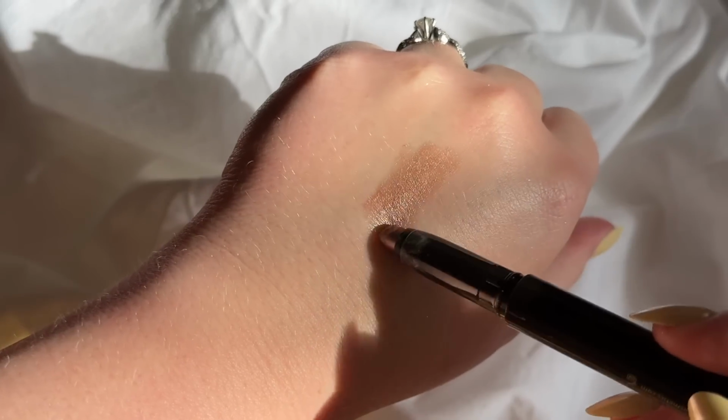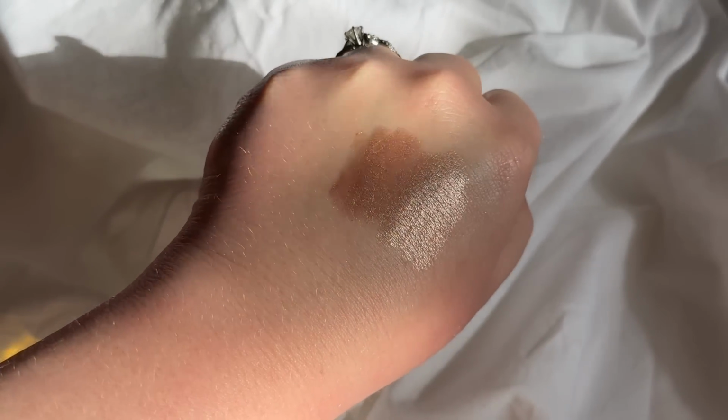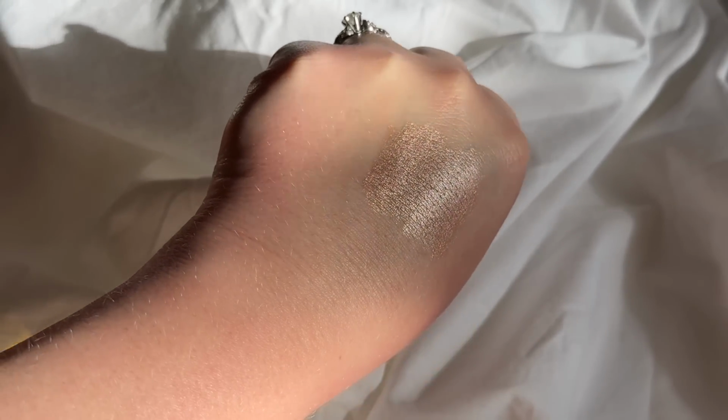I also really love the Jouer formula when it comes to shadow sticks. This color specifically is called, I think it's Serene, and this one has a little bit more of a metallic finish on it, I feel like, than any of the others. So if you're looking for a little bit more punch, a little bit more shine, I would go with the Jouer.